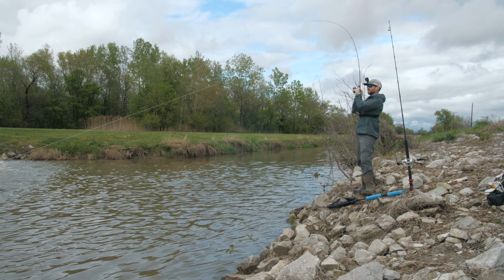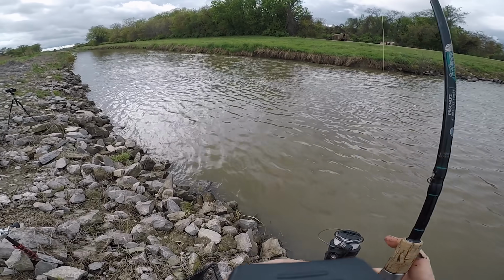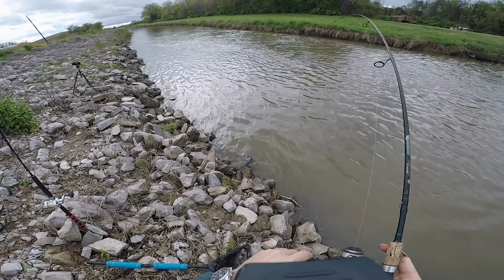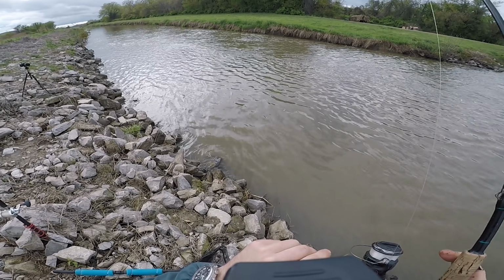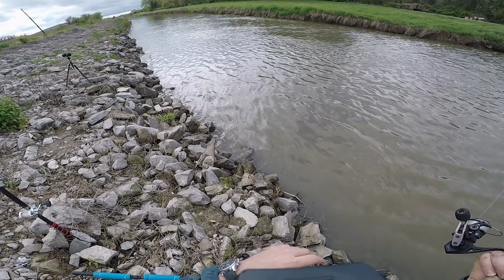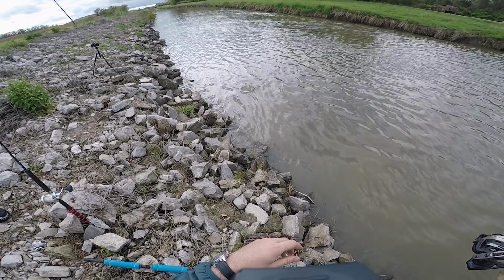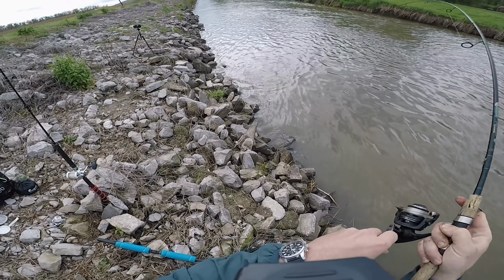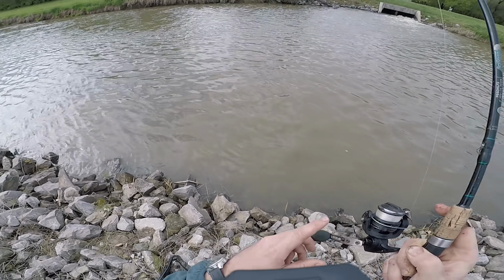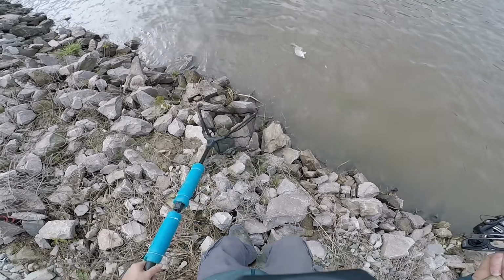Here we go, guys. Something has it. Fish on. Not sure what it is yet. It's fighting hard though. Holy cow, you guys. This fish is fighting really hard. Oh my gosh. Please stay on. I'm not exactly sure what this is yet. Holy cow. Freshwater drum. It's a nice one.